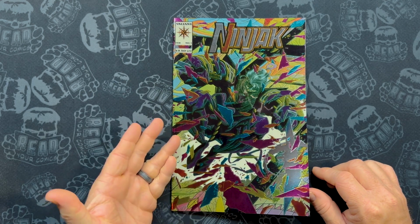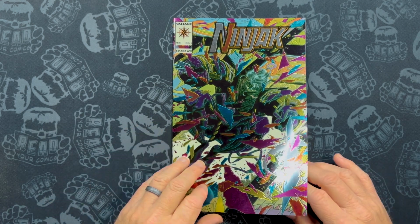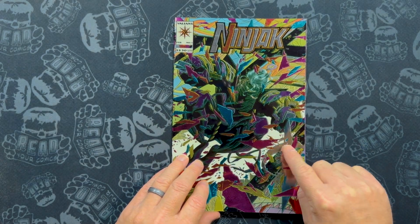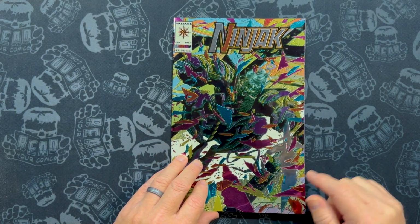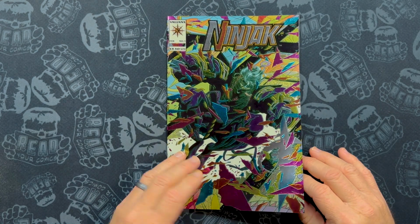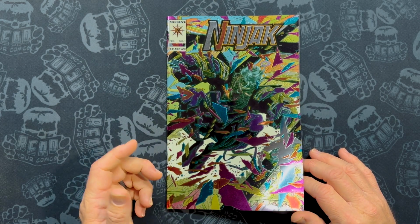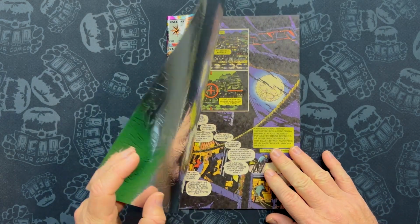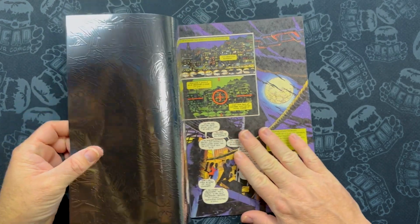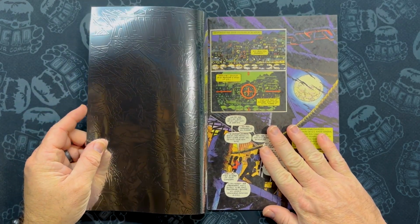And I think a lot of it has to do with the design by Quesada. He is a pretty cool looking character. You don't get a great shot of it. It's a cool picture of him, but you don't get a great shot of what the costume really looks like. But he was a ninja, and ninjas are always cool. So, he's got that going for him. Quesada art, always a pleasure to look at.